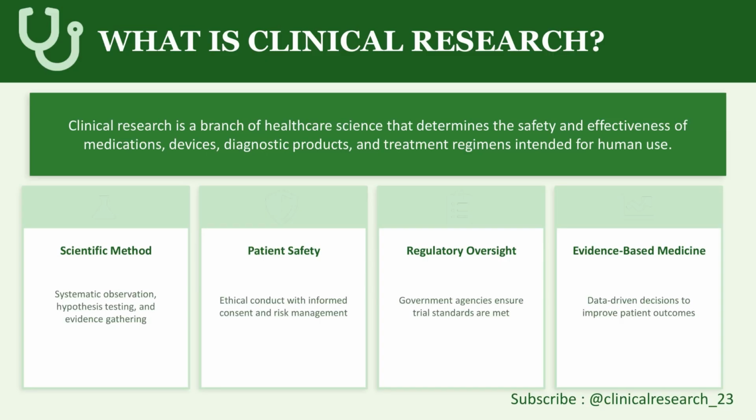Let's take a closer look at what clinical research really involves. At its core, it's about making data-driven decisions that ultimately aim to improve patient outcomes. This means that every step we take is backed by solid evidence, which is the foundation of evidence-based medicine. Now, because we're working with human health, government agencies play a crucial role in making sure that all trial standards are met. Their oversight ensures that the research is conducted ethically and safely.